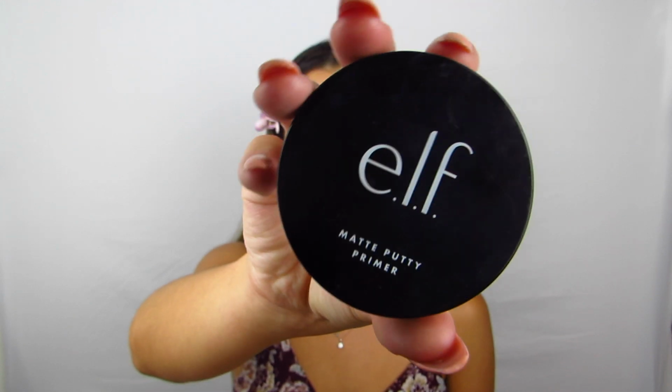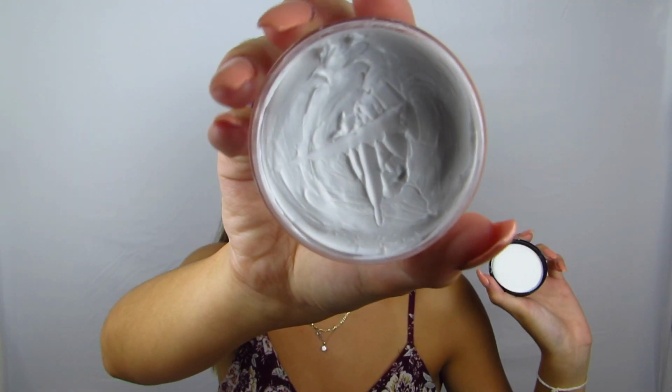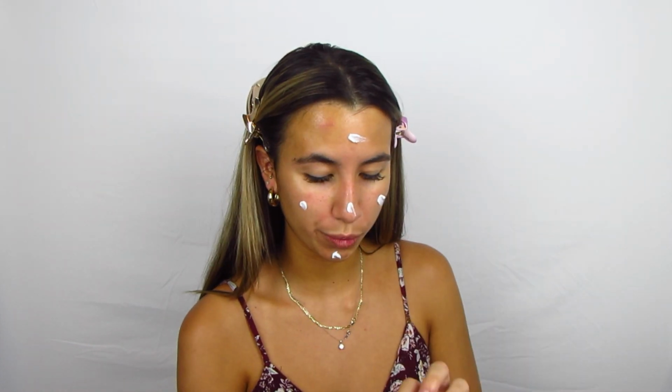Now that I've moisturized my face, I'm going to move on to primer. Today I'm going to be using the e.l.f. Matte Putty Primer. I have heard that this is a dupe for the Tatcha Primer. I wouldn't know because I've never tried any Tatcha products. I really should, because I've heard that they're so great. I wanted to buy their skincare line, but it just was not in my budget whatsoever, so we're gonna skip out on that one for right now.